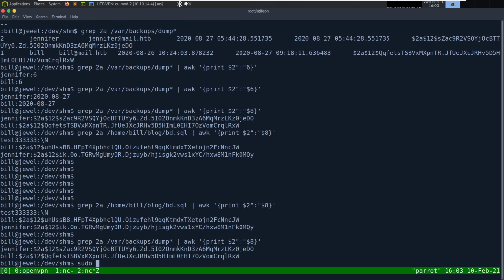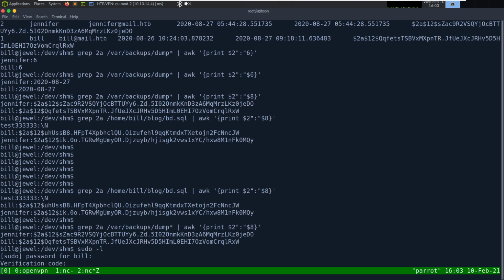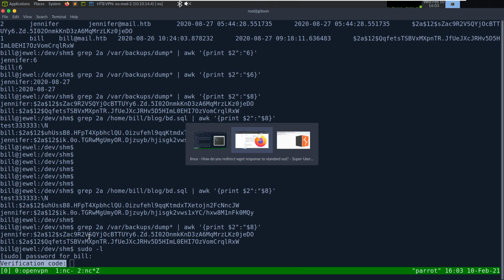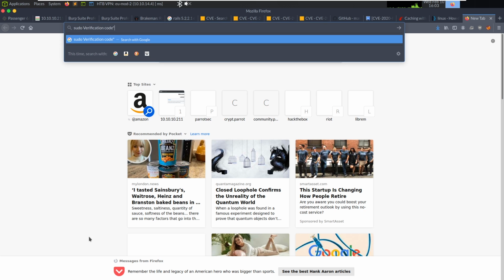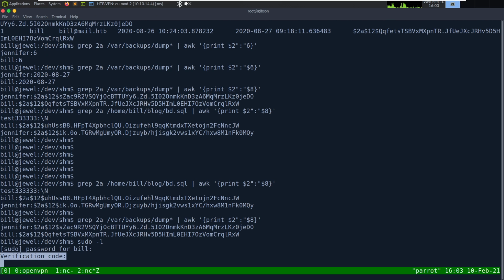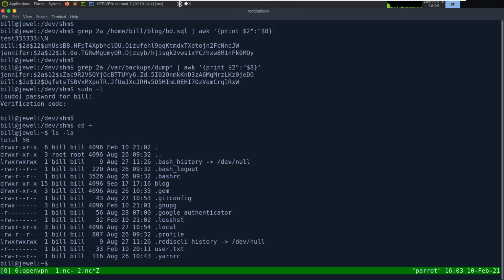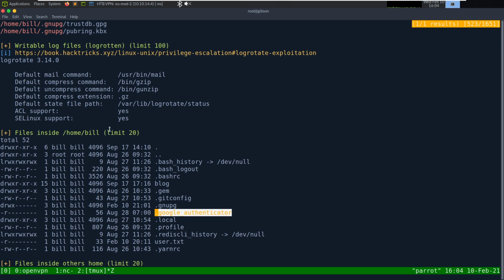So if we do sudo -l, password of SpongeBob, we get this verification code after we type that. So I'm going to Google sudo verification code. And we see it's some type of two-factor login for sudo. So that is unique. If we go into our home directory, there is a Google Authenticator file. And I'm actually going to search my history recursively, and files inside. So LinPEAS did show us this Google Authenticator thing.